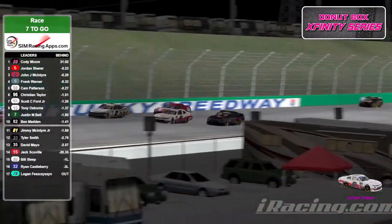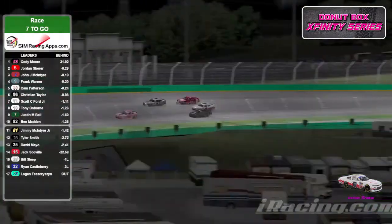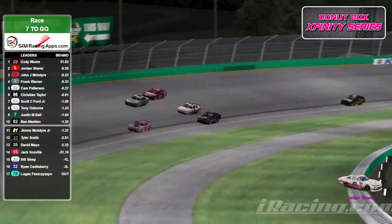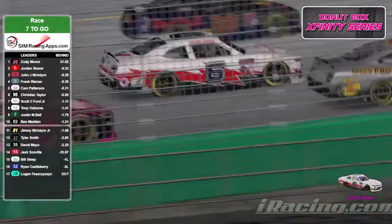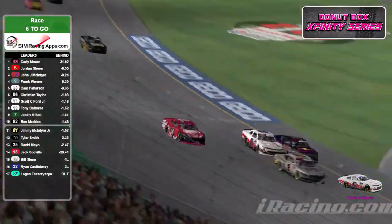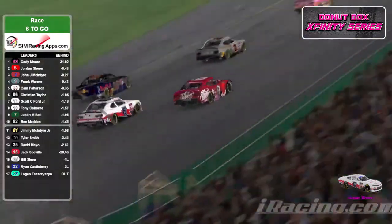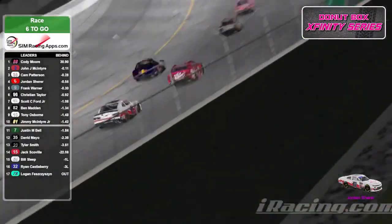Look up here for your lead. Cody Moore, John McIntyre, Jordan Scherer, Cam Patterson, Frank Warner, all here battling. You've got a 5-car battle for the lead with 7 to go. 3 wide for 2nd. McIntyre able to hold on to it. Cam Patterson, Jordan Scherer make contact. A little bit of door banging. Cam Patterson moves up into 3rd.